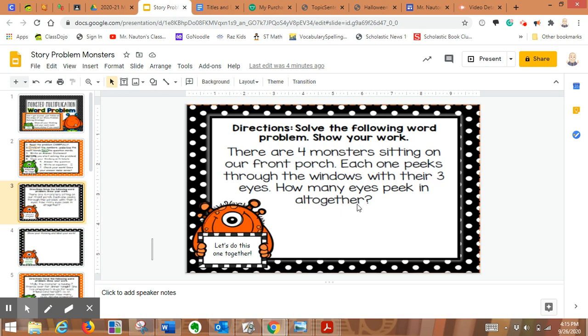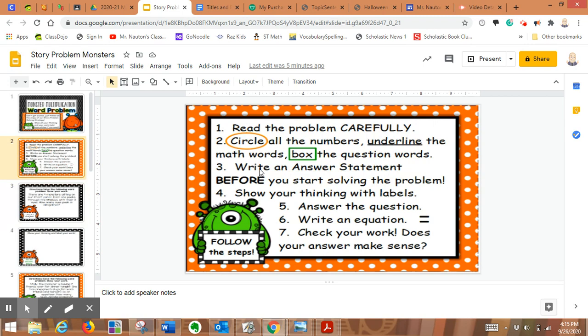All together. Can I read that again just to make sure I'm reading it very carefully? There are four monsters sitting on our front porch. Each one peeks through the windows with their three eyes. How many eyes peek in altogether? Okay, I read it carefully. I think I've got a good idea. Let me go see what step two is.